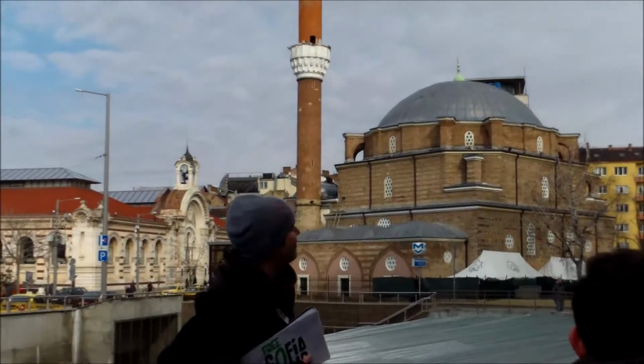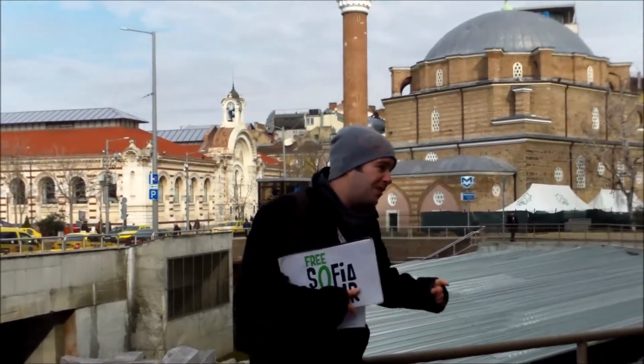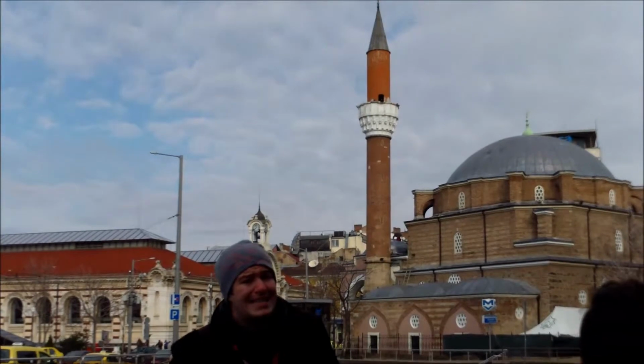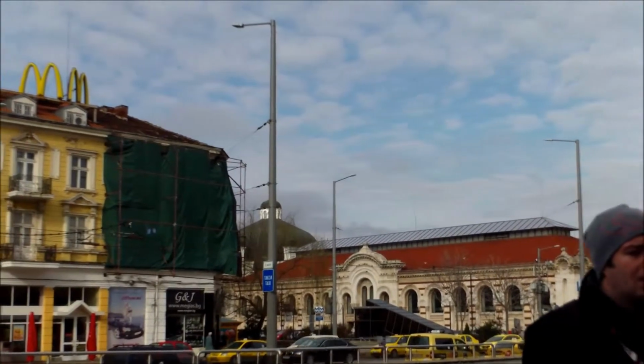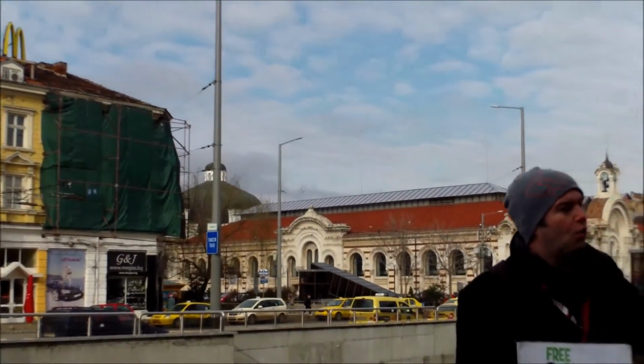Now, believe it or not, we are in the middle of a square. Maybe it doesn't look like that, but this is Sofia. Unofficially, it's called the Square of Tolerance. Here's the Mosque Banya Bashi from the 16th century. It is the last functioning mosque in the city. And as you see the black dome over there, this is the Sofia synagogue, the third largest in Europe. So in diameter a few hundred meters, all religions.